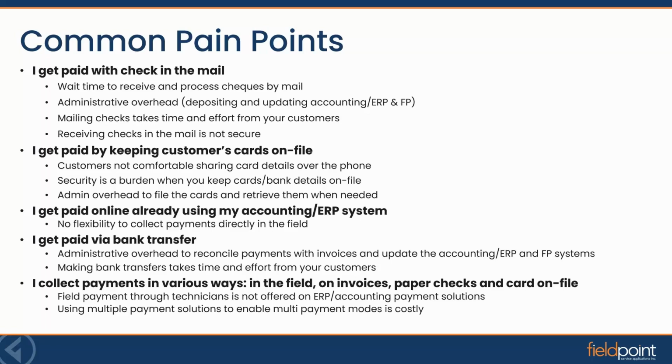If you're using an ERP or accounting system, it's possible that you already have a payment solution there. But how do you collect payments directly from the field? Your back office admins now have to initiate a billing process for each service ticket in a situation where your techs could have simply clicked one more button and collected payments.